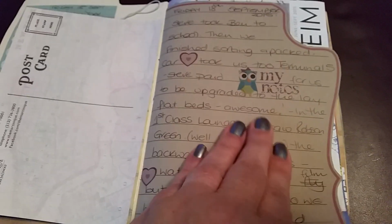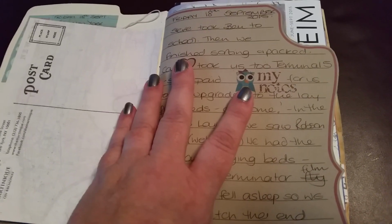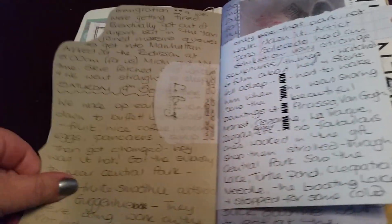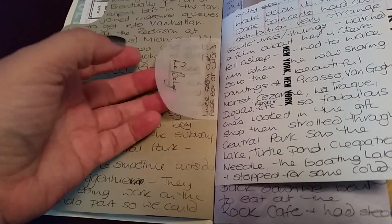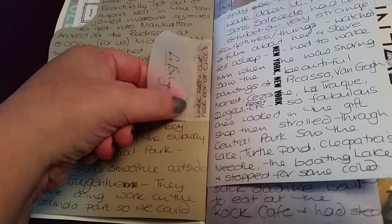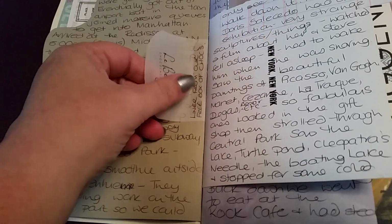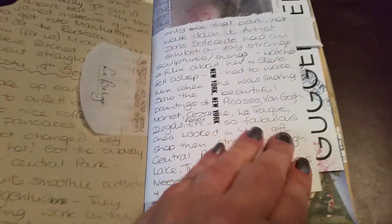This is where I start talking about the holiday. So this was us going to the airport, getting on the plane, everything else. This was when we got to New York, and there was a little complimentary box of chocolates in our room, and it had this vellum layer over the top, so I saved a bit of that just to put in there. So this is talking about when we got to New York, what we did.